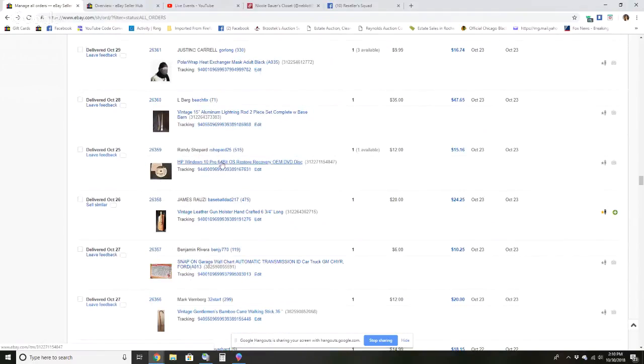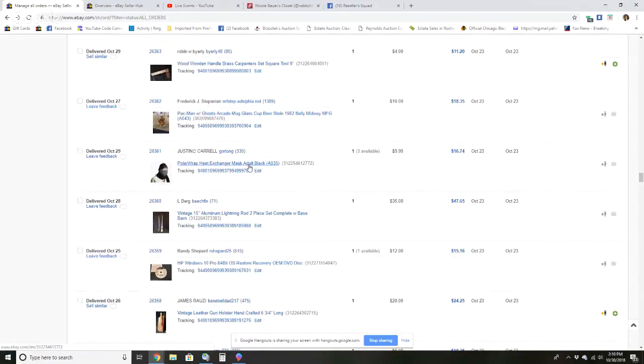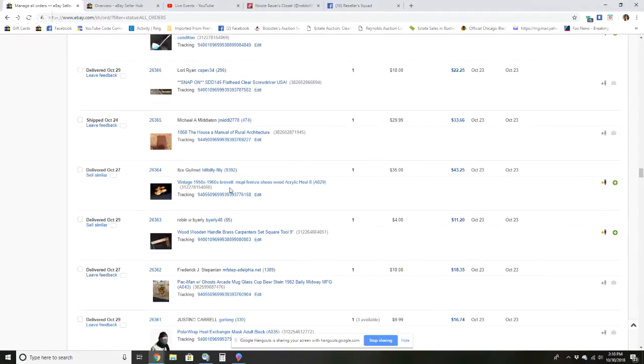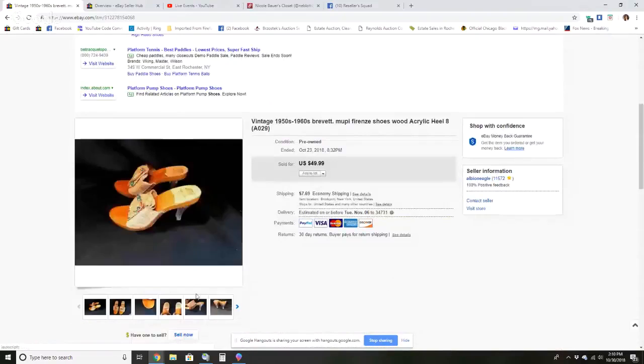This Windows 10 recovery CD disc for $15.16. Aluminum lightning rod, two-piece set, for $47.65. This Polaroid heat exchanger adult mask for $16.74. This Pac-Man arcade mug for $18.35. This wooden handle brass carpenter's square tool for $11.20. These Brevetti shoes with the acrylic heels for $43.25. And these heels actually have some flowers in them. They're kind of cool.